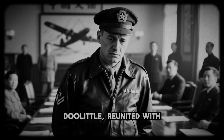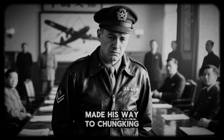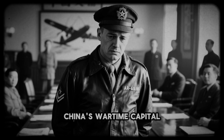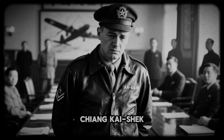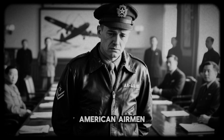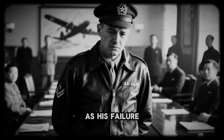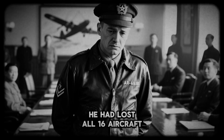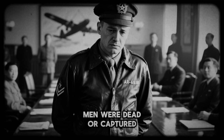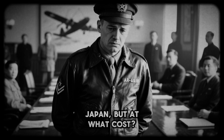Doolittle, reunited with most of his crew and many other raiders, made his way to Chongqing, China's wartime capital. There he met with Generalissimo Chiang Kai-shek, who praised the raid and the courage of American airmen. But Doolittle was devastated by what he saw as his failure. He had lost all 16 aircraft. Men were dead or captured. The mission had succeeded in bombing Japan, but at what cost?